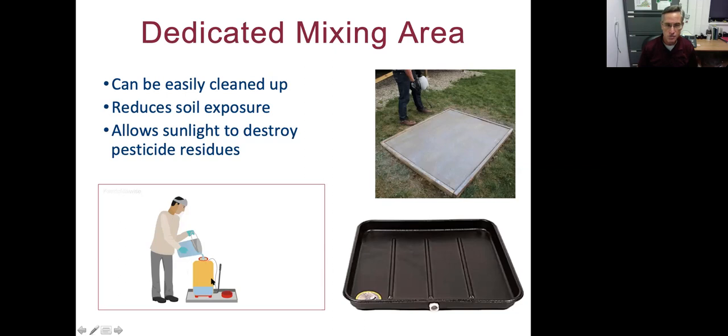So if you're doing all of your mixing on a dedicated area, if there's a spill, it can reduce soil exposure. And the nice thing is you can leave that in the sun and let those cleansing rays of the sun break down the pesticide residues. And that's one of the ways we break down pesticides.